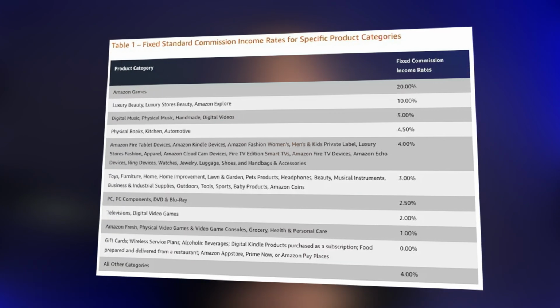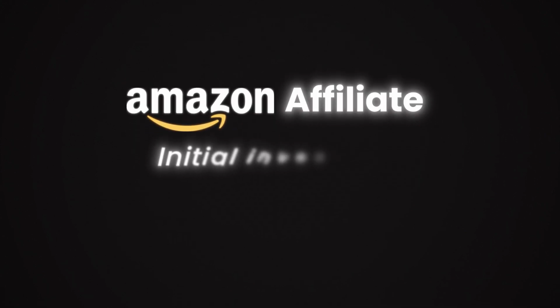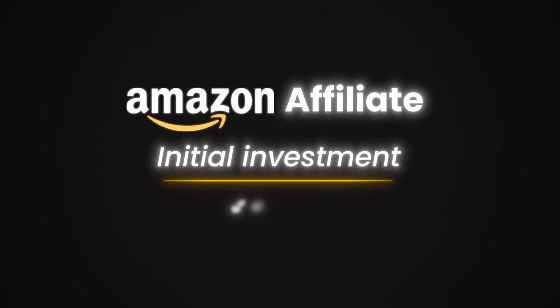On screen, you'll see the current Amazon USA commission rates. As you can see, affiliate commissions vary depending on the product category and country. Now, what about investment and difficulty level? Your initial investment would be between $0 and $50. Signing up for Amazon affiliates is free.